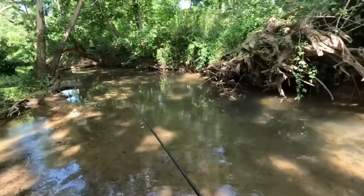Yeah, there it is. That's a nice little bass. I saw him come up and look at it. I twitched it and he ate it. Stay on there, little guy. These things do have small hooks. That's why I'm using a light action Fish Hawk rod, actually, with 4-pound line, so I don't jerk real hard.